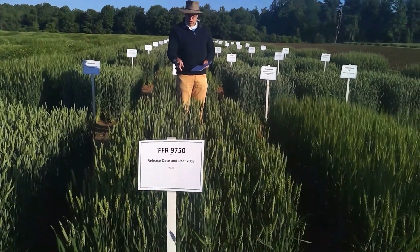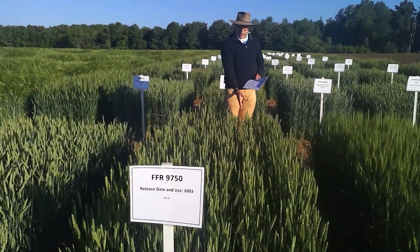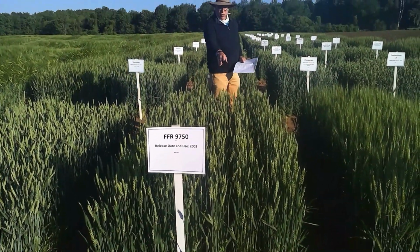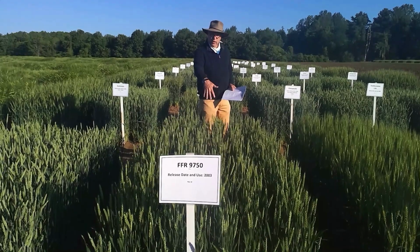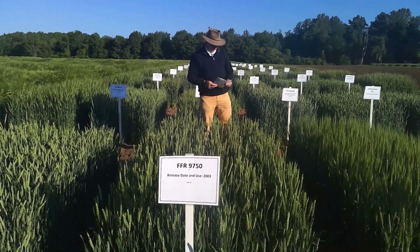notable dark green color. Also, you can see that the variety stays within the rows, so you can see the rows clearly. Also, you can see the erect flag leaves. So essentially, with this type of variety, the light can penetrate into the canopy and you can have more photosynthesis and higher yields.